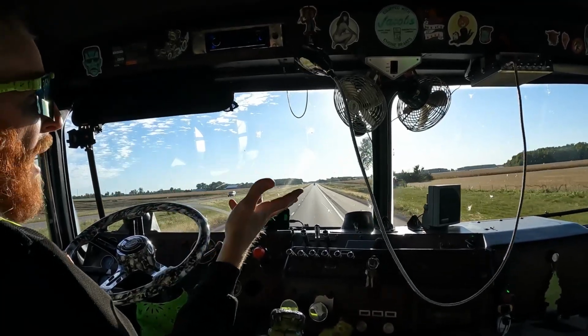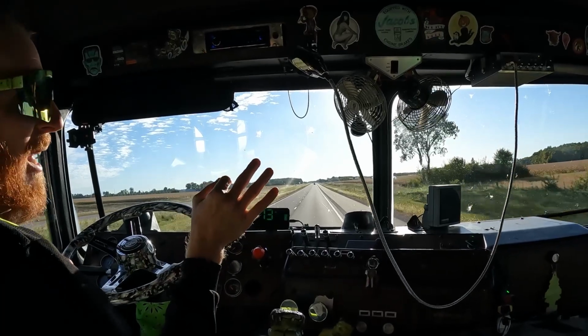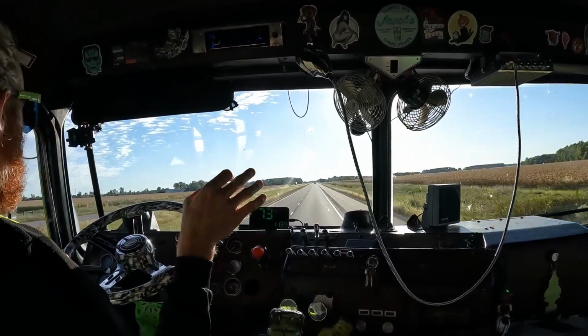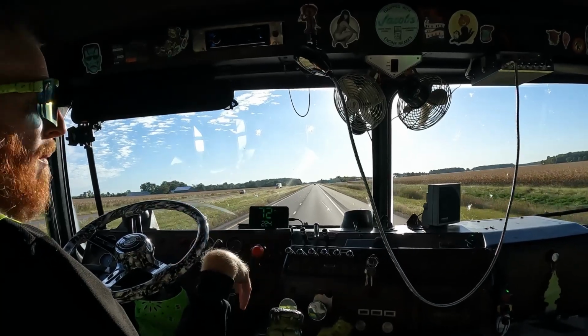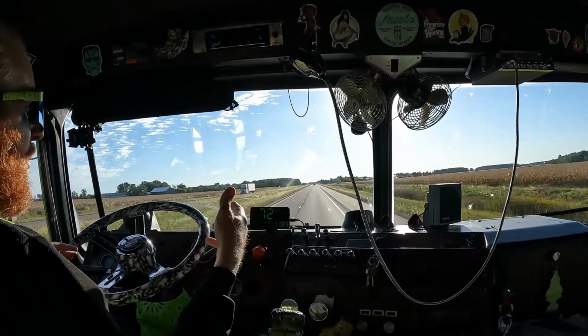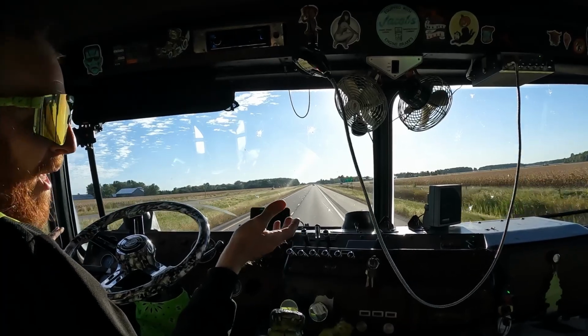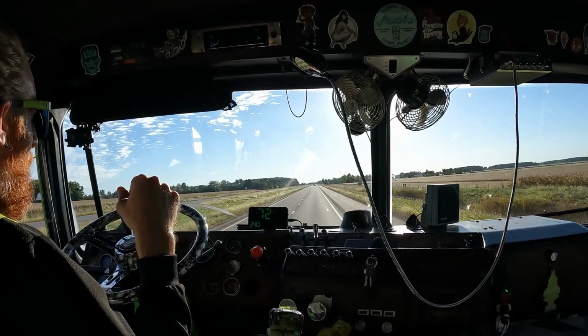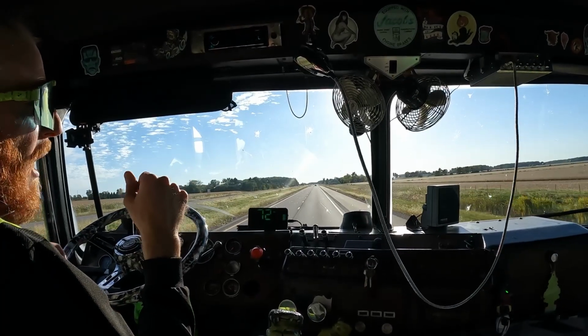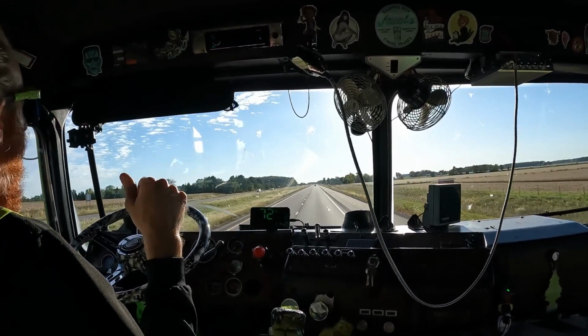Truck ran good, no problems with those windshields, but I was taking it super easy going over tracks and stuff. You know, hitting the potholes, some bridges I can't help. It's just what it is. But I think everything's okay for now. I don't think I got any issues. I'll check it out when I get home.